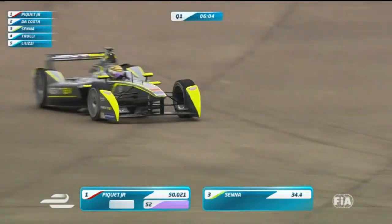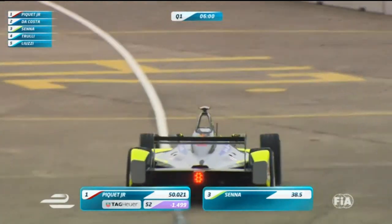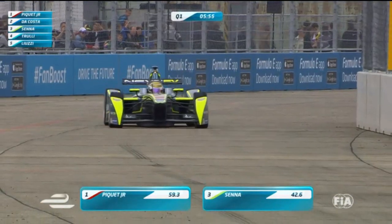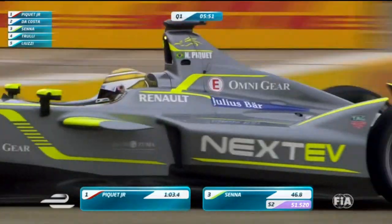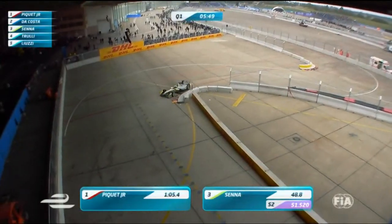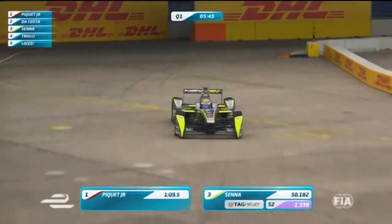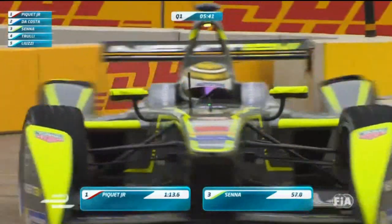There's been a little bit of an improvement from Bruno Senna into sector 1, but let's follow the rest of the lap here with Nelson and see how it goes. Sector 2 is good so far. Yeah, Bruno Senna has gone 0.2 quicker than Piquet in sector 1, as you say, Mike. So Senna in the Mahindra looking strong. We'll wait and see what his middle sector brings. You can see it there, actually. He's done a 22.0. So, whoa, 3.10 slower.